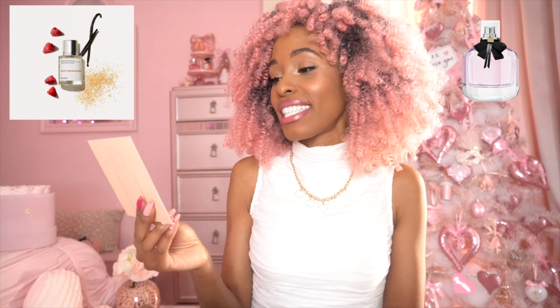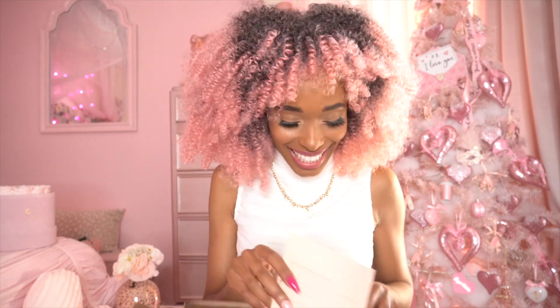Okay, so it is inspired by YSL's Mon Paris. Oh, I'm excited. It's taking me to Paris. I literally picked this up because Fruity Brown Sugar sounds like something I would like. And also when I read the name of the fragrance it was inspired by, I was like, ooh, take me to Paris on some Fruity Brown Sugar. You know what I'm saying? Take me to Paris.